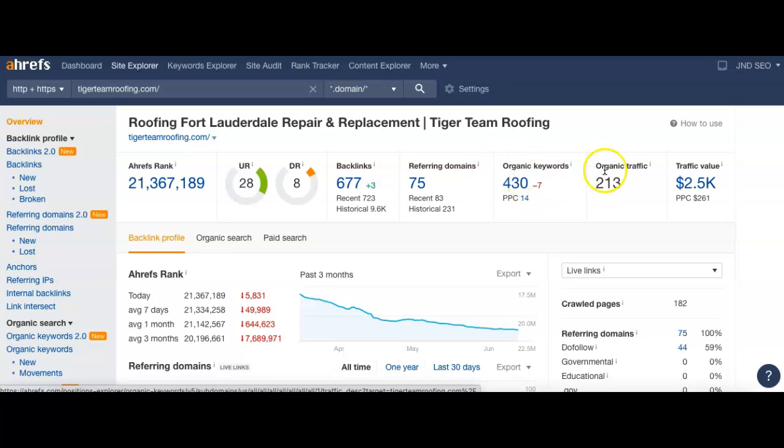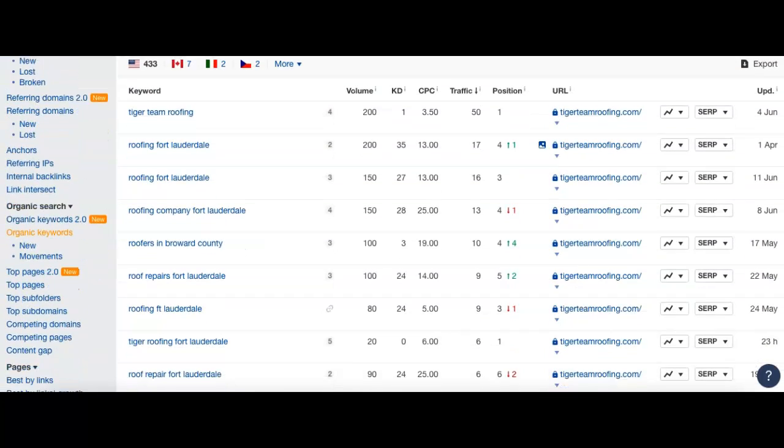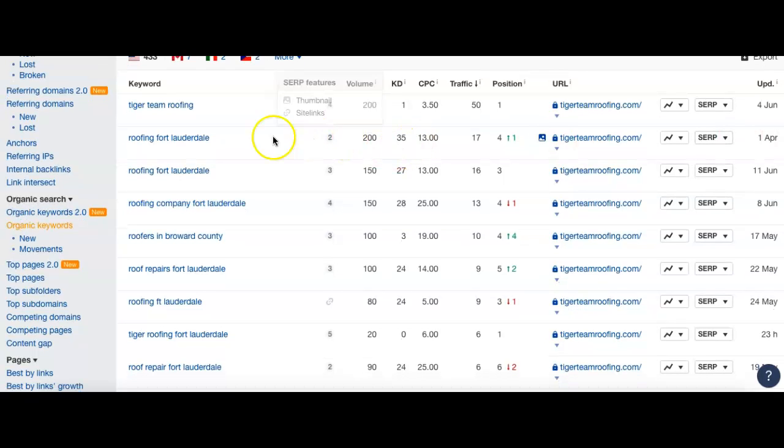And these right now are bringing you 213 visitors to your site per month. So what I want to do next is look at some of the keywords and just see where your traffic's coming from. First thing we see is your name, Tiger Team Roofing. 200 people do search this exactly like that, and you guys are number 1 for that.